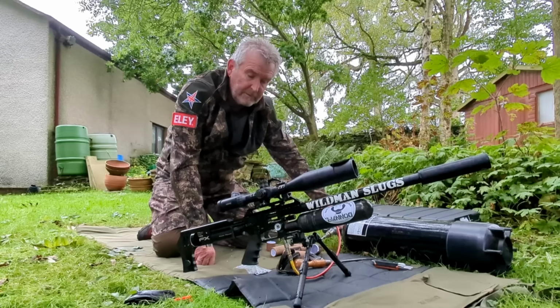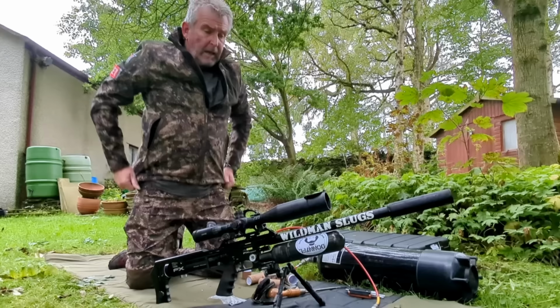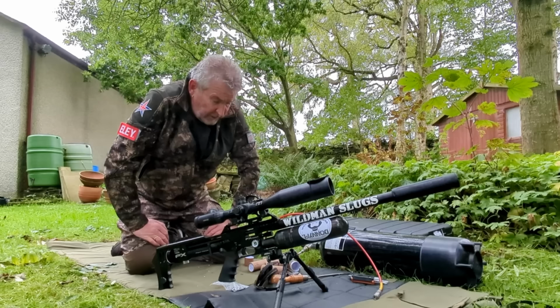Obviously this one has got a buddy bottle as opposed to a long cylinder like you'd have with a sub 12 foot pound. This FX, how many shots would you get per fill out of it? It's just come back from tuning and was playing up, and before it went off I was probably getting three mags, which I think is 16 shots in the mag. Might be 13.